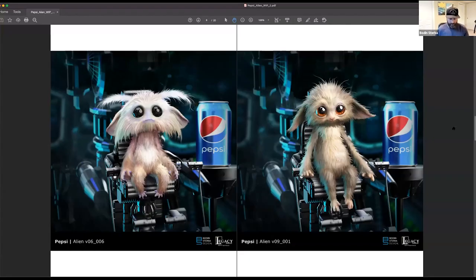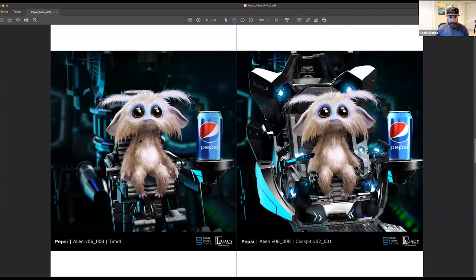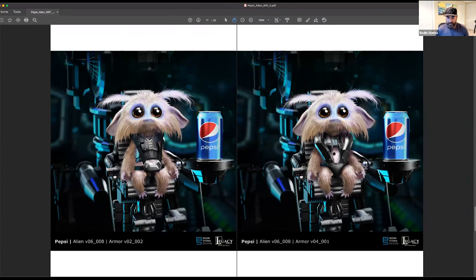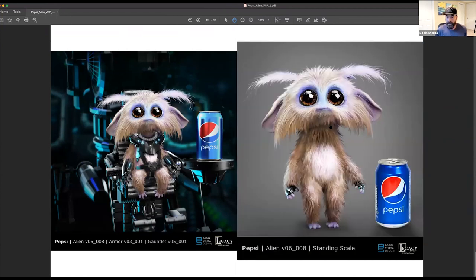So that was the Z tool. And then we'll kind of go through the final process here. They narrowed it down to this little guy, and then we started playing with some cockpits, started playing with some different harnesses and stuff, but this ended up being the final character.